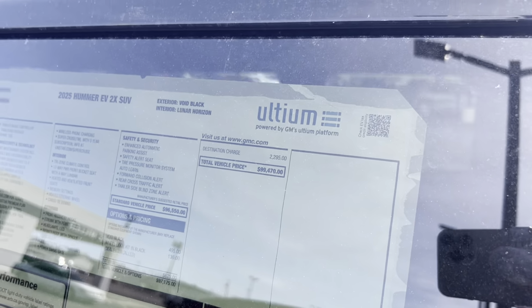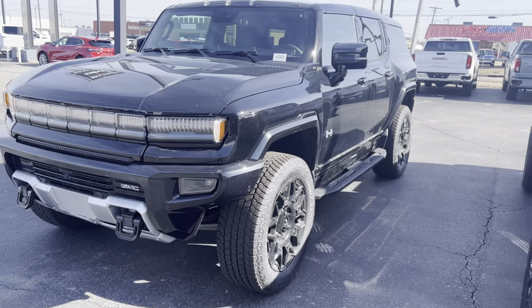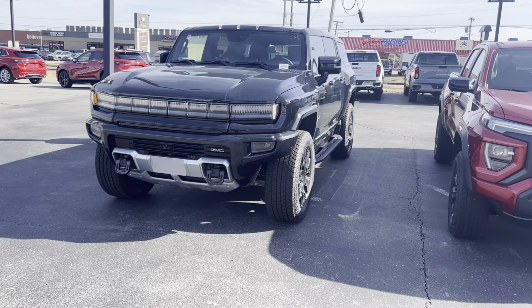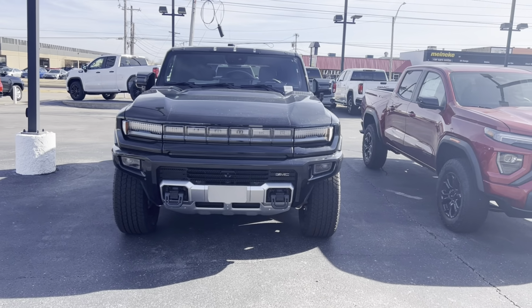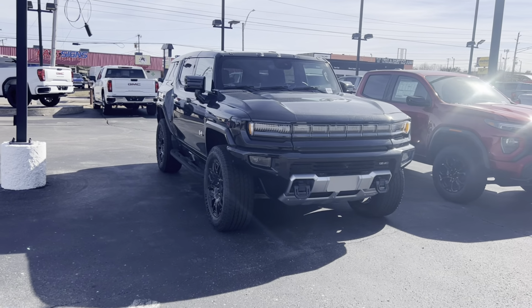Over $99,000 for this 2025 Hummer EV. That is completely insane, but to be honest, it's probably one of the cheapest Hummer EVs I've ever seen. Normally they're $140, $150, $160,000, so to see one under $100,000 is kind of crazy, but still, $99,000.